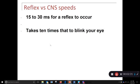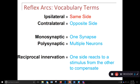So the bonus of having it just go to the spinal column is it's like 15 to 30 milliseconds, while just blinking your eye takes 10 times that, 150, 100 milliseconds. It also explains, for those of you that are gamers out there, why you don't want an internet slower than 100 milliseconds, because if it's a player versus player type of situation, you're basically giving your opponent a chance to process the information before you even realize they are there. It's quite unfair and unfun.